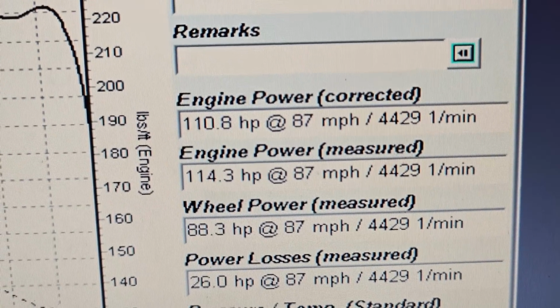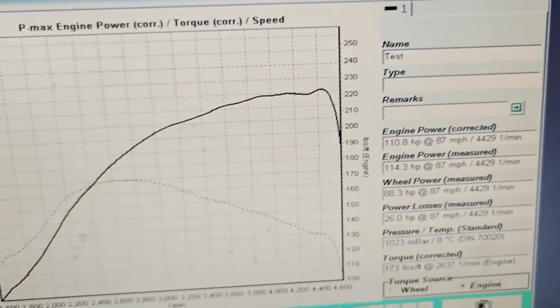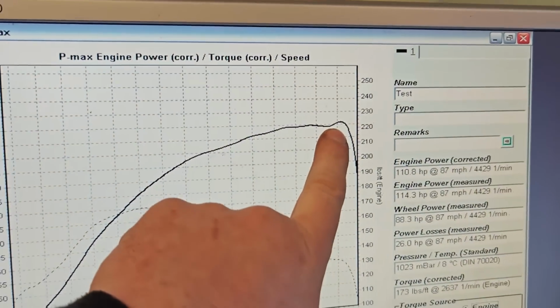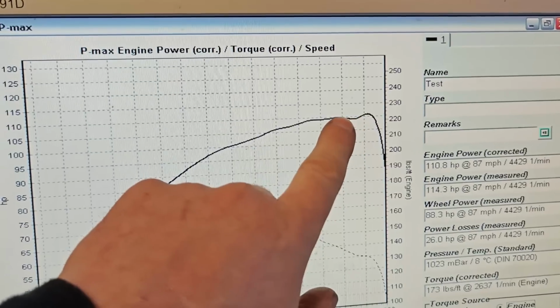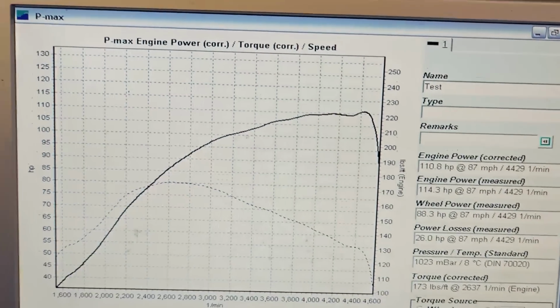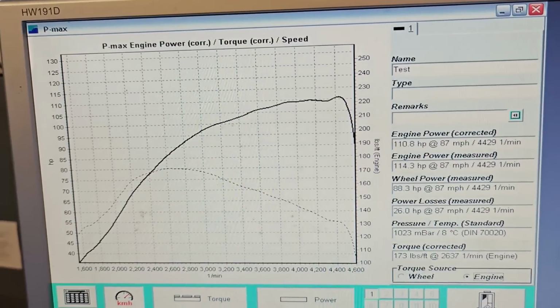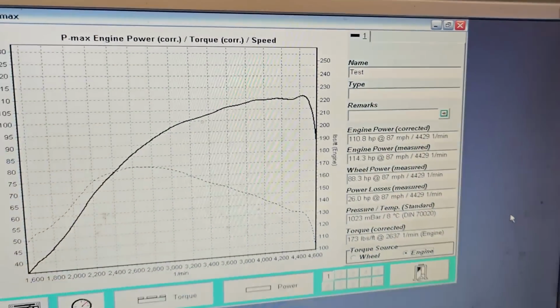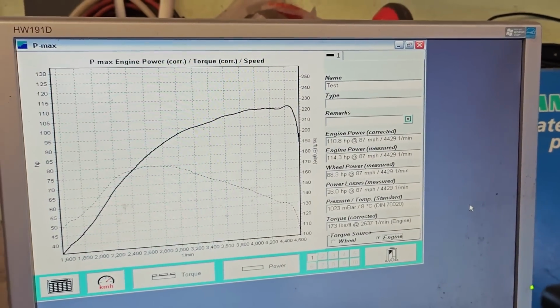110 at 4429. Oh, look at that. Bouncing off the limiter. Because it gave one little fart at the end. If it weren't for that, it would have been like... That's all right, though. It would have been 109 point something. For a first run? That's... Damn. You and your PSA boys think you've cornered the market.